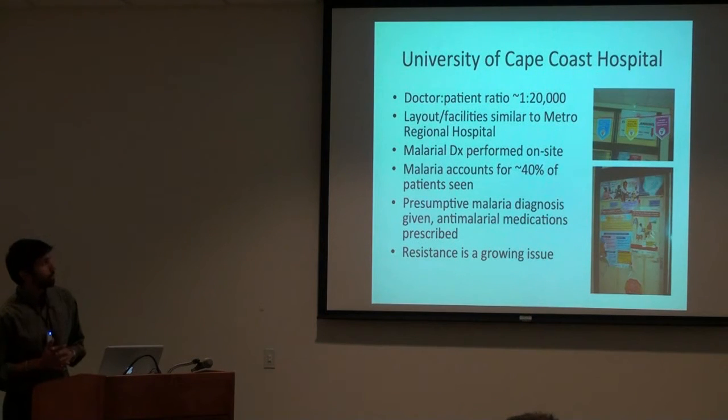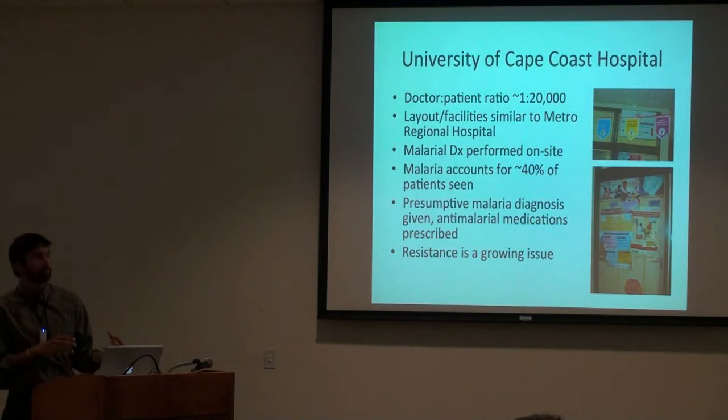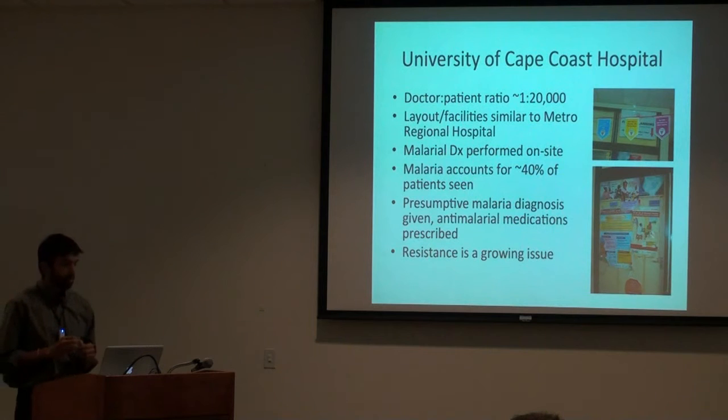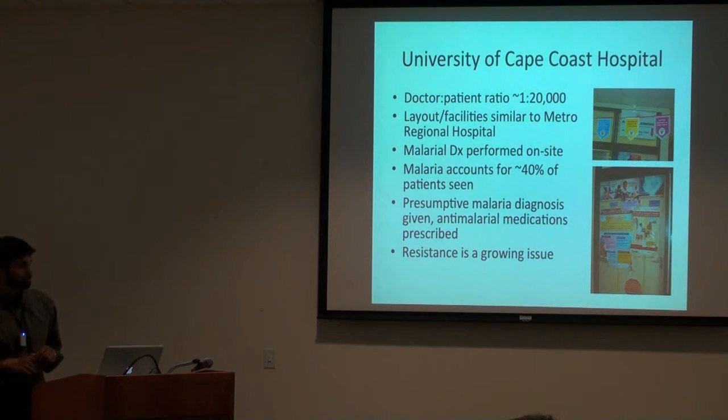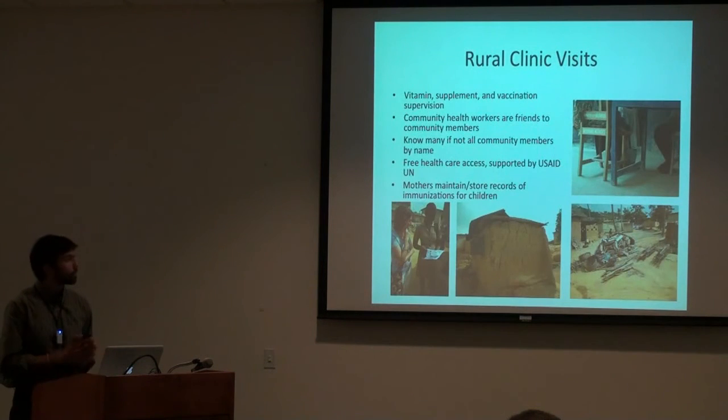So the next hospital we went to was the University of Cape Coast Hospital. This is a newer facility, and because it's associated with the med school, the doctor-patient ratio is a little bit lower. It has a layout and facilities similar to the Metro Hospital. They diagnose malaria on site, and so again, it accounts for about 40% of the patients seen. And again, we talked to these guys about what they're seeing and what seems to be a problem, and resistance seems to be an issue.